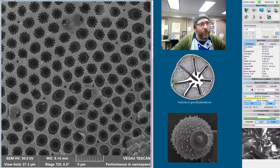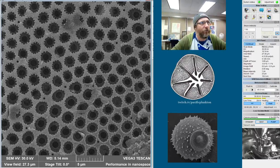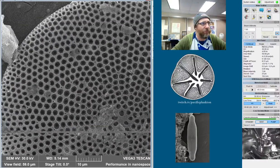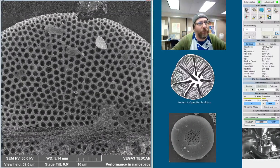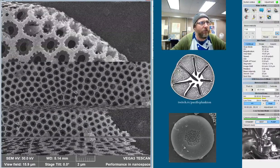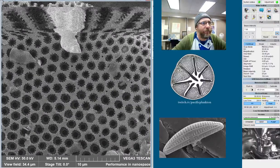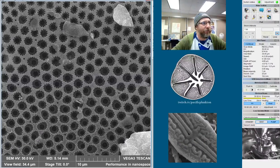It's a really cool little pattern. These little openings that you see in between some of the other ones, so the valve face usually has a little sort of grid over top of it, a cribra, on the outside, and the cribra is not present on these. You can see it's missing from almost all of them. I'll see if I can find one that still has a cribra on it so you could see it, but I think they're all missing. These ones are just filled with other junk. So this one's probably just a little beat up, and so the cribra is missing.